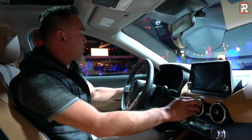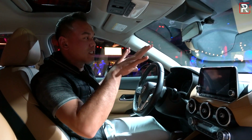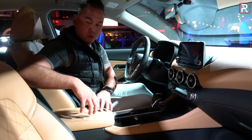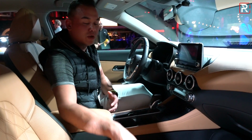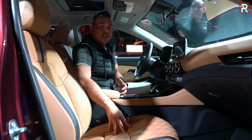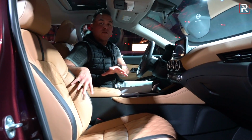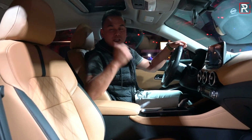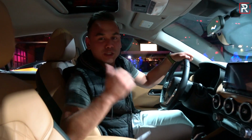Overall, I really like the design from these circular vents to the way the dash sits nice and low, to the way the center console is with the traditional shifter, the big cup holders. The seats are also surprisingly comfortable. These are the zero gravity inspired NASA front seats, so they're really soft. A lot of Nissan owners really love these memory foam seats, so I'm glad to see that they've carried that through. But let's hop into the back seat really quick and see the space in this all new version.